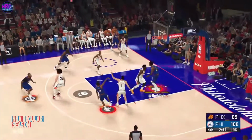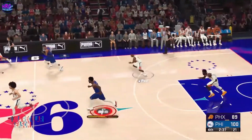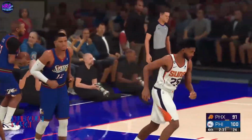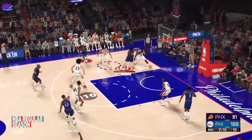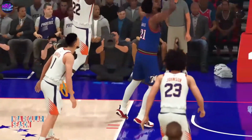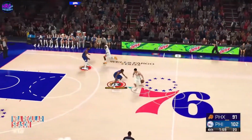Booker against Maxey. Misses off the left iron. Suns trail by 11. To the inside, and it's slammed in by Bridges. Harris with it. There's the triple. Offensive rebound, and Embiid throws it down. And doing some dirty work on the offensive glass. And then fouls it up, Greg, with hitting in the game.